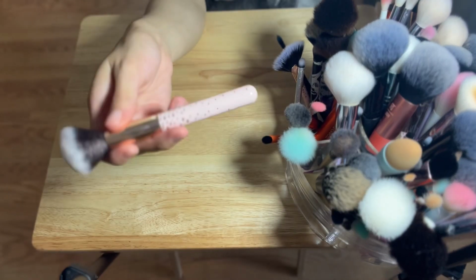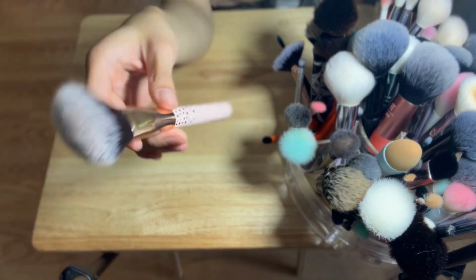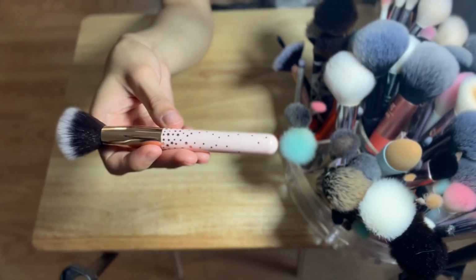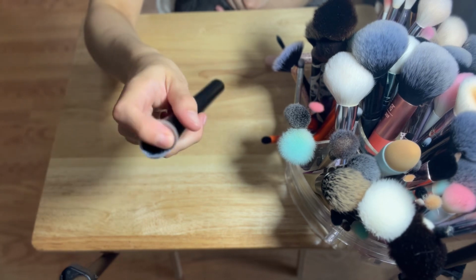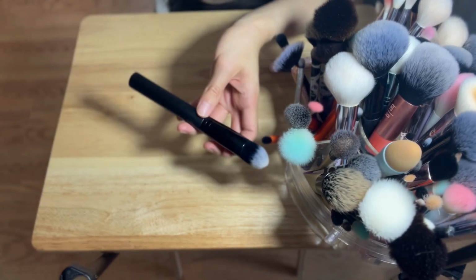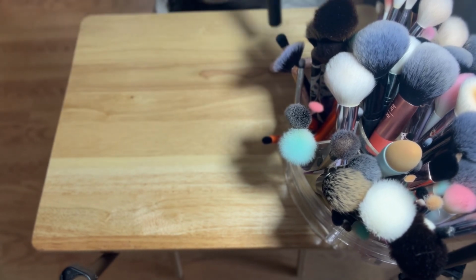I believe this is a blush brush. It's pink, it has little stars. I think this is real cute, but I don't use this anymore, so this will be decluttered. I have this Slick makeup brush. I don't know what this is, and I do not like this. I'm not gonna use this. It's just gonna be sitting there forever in my brush holder. So I'll probably declutter this.